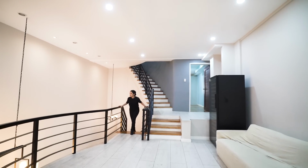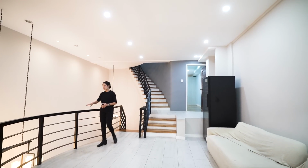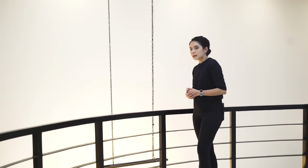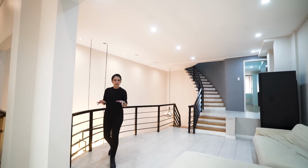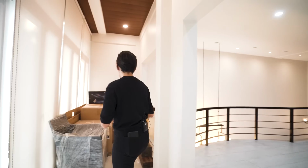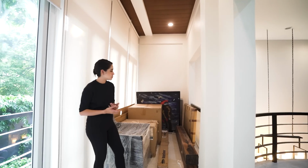So over here by the second floor, you can really appreciate the high ceiling. It's still high ceiling here in this portion, but obviously it's going to be even more imposing from the ground floor looking up here. But what really strikes me about the second floor open area is how much it looks like a gallery. So it's a family room, right?